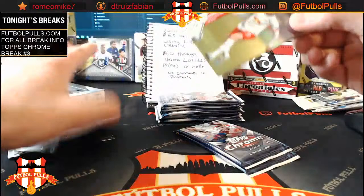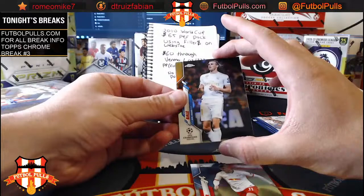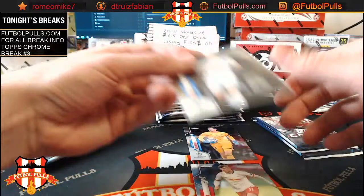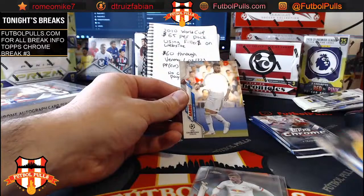So we have Timo Werner, Gareth Bale, and this is a gold bubbles, which I also don't think is numbered. Yeah, I don't know why they didn't make the gold bubbles numbered, honestly. It would have been much better. Thibaut Courtois and a Sergio Ramos. Wow, this is a Madrid pack all the way.